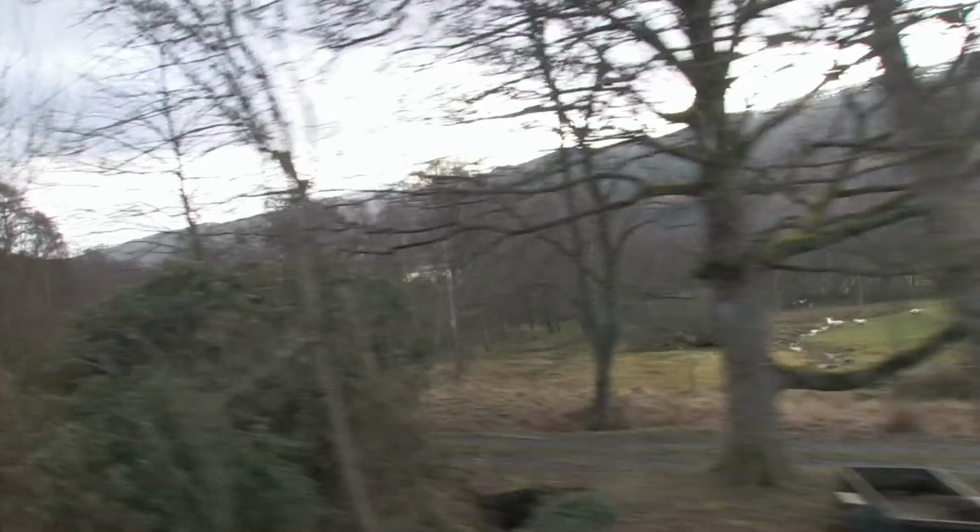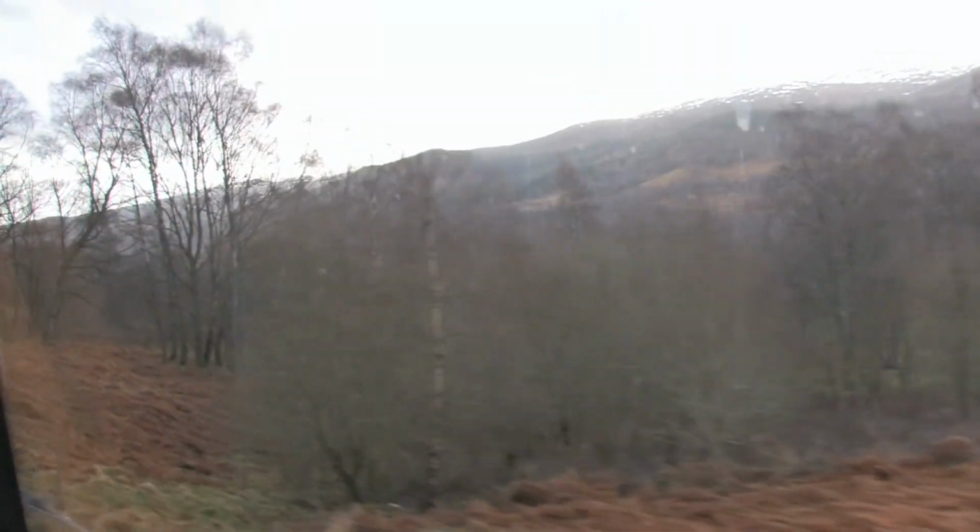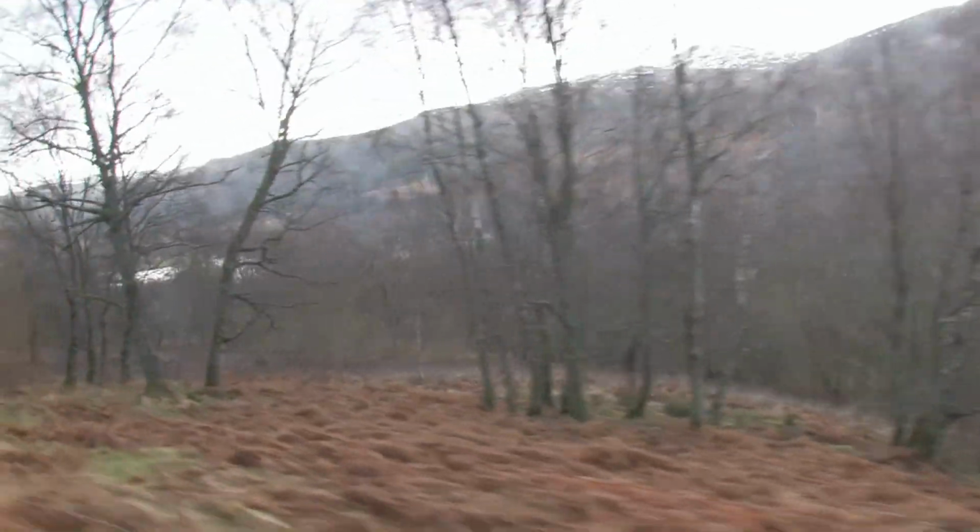Red squirrels are very popular around this area. We have a thing in Scotland called squirrel watch. If you see a grey one, you are supposed to report it. And at the moment, luckily, they've only reached as far north as Perth.